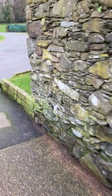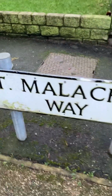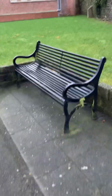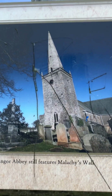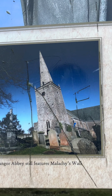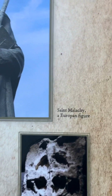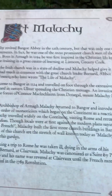And there's another wee board, I think, right here. As you can see, it's Malachi's Way here by the sign. And then that's the other wee board here. And there's the Abbey, Bangor Abbey, still featuring Malachi's wall. And there's a medieval altar cross there in the North Down Museum. And then that's Malachi there, a European figure. And then I'll read the wee billboard, I tell you.